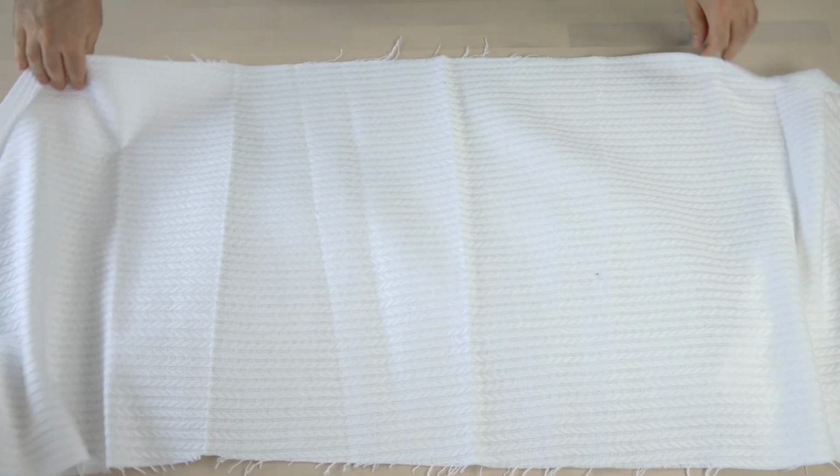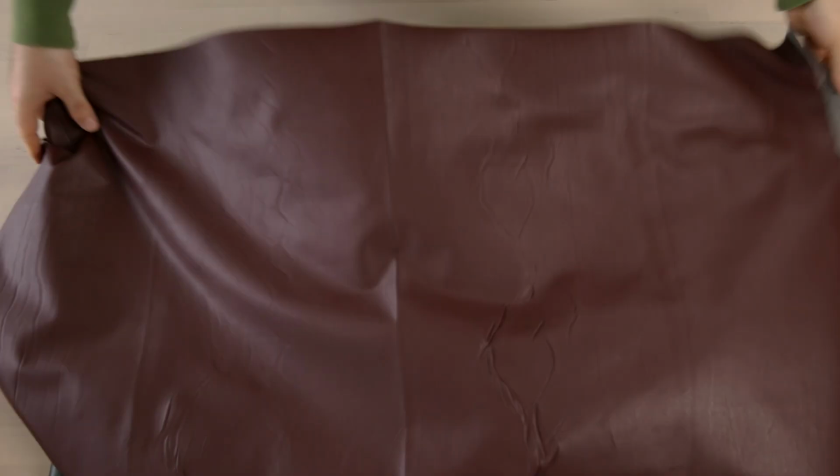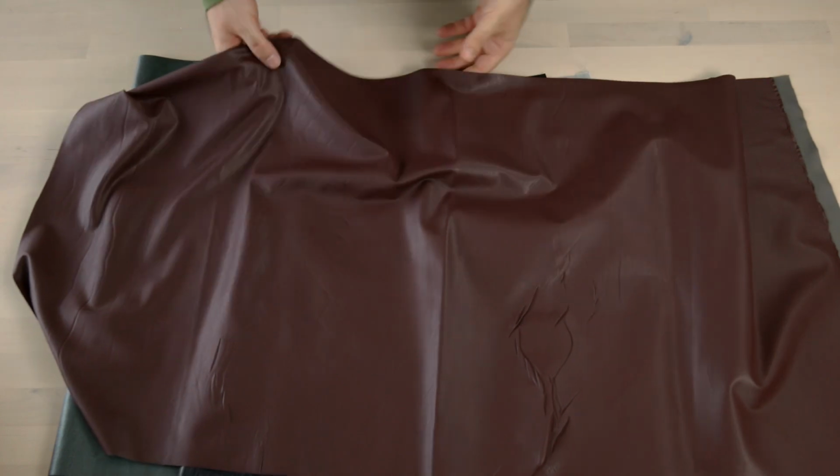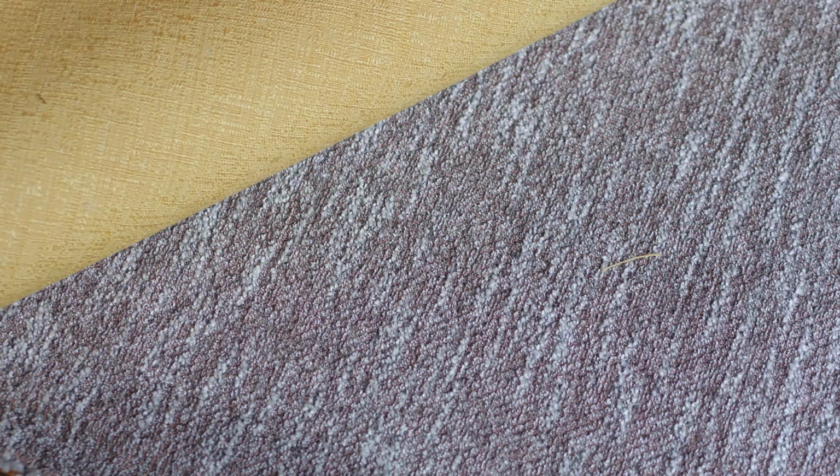This one here is great for blankets or throws. The leather materials are excellent for both clothing and furniture. You won't be super comfortable wearing it, but you can if you want to. Unfortunately, what I cannot show you here is how different they all feel to the touch. But as you can see, the visual variety alone is huge.